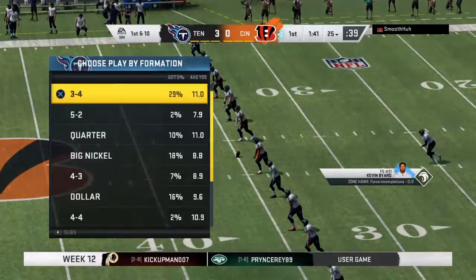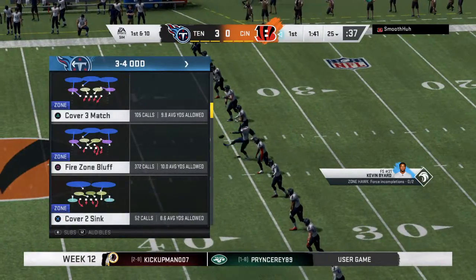The Bengals take over. Let's go. Let's do it. At their own 25-yard line.